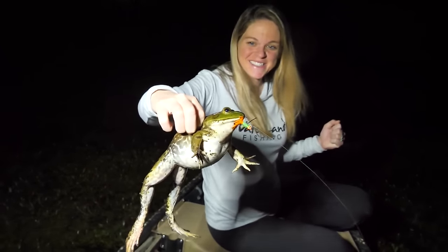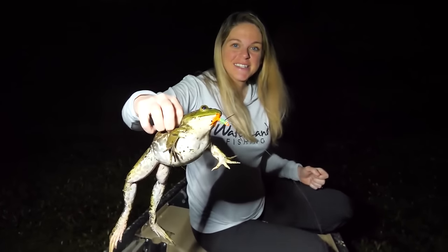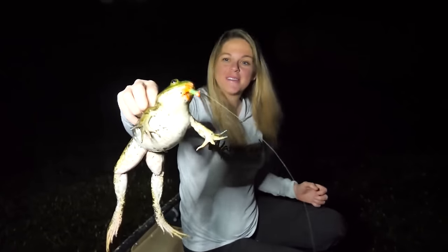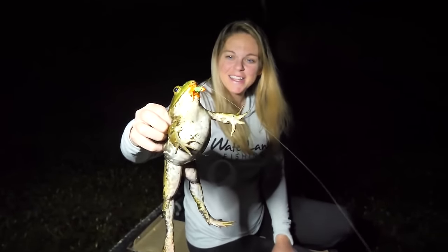Big old fat bullfrog. And the best thing about this is there are 4 right in front of the canoe. Woo! I'm about to fill this cooler up quick. Yeah, we gotta put this guy in the cooler and let's get up there and see if we can catch another bullfrog. Big guy.